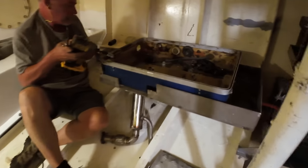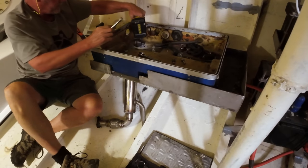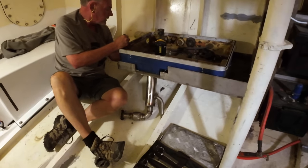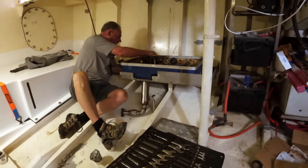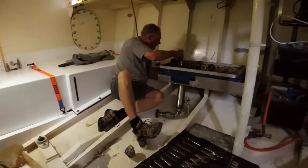So Dunk's taken off the last of the bolts holding this thing on. The engine mounts bolt straight through the fiberglass box and into the stainless underneath. So it's held on pretty firmly, but that's coming off in order to be a shelf for the bigger stuff like that.